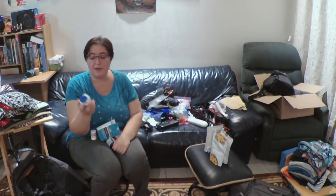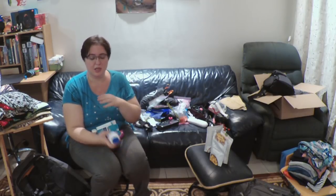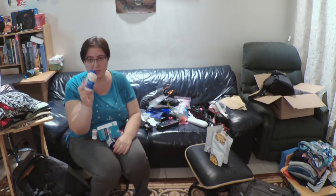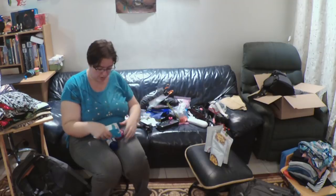Activated charcoal. Very important thing is if you have some indigestion, some food poisoning, activated charcoal works wonders. So yeah, Southeast Asia really needed to be with us. Hopefully we won't need to use it, but that's what we're going to bring.